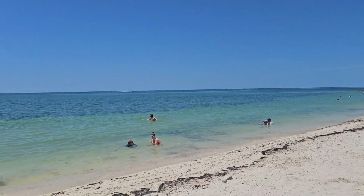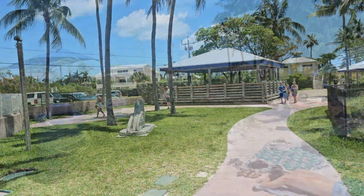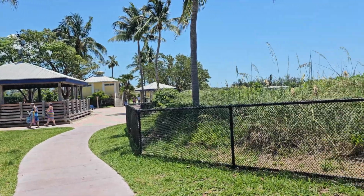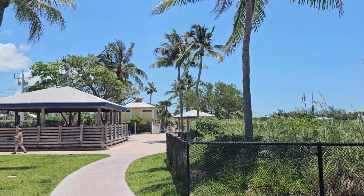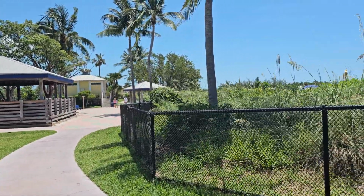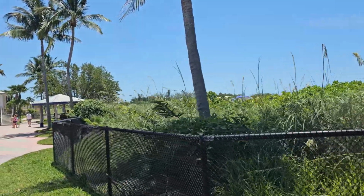Oh yeah, this is a wonderful beach. I love this beach. Yeah, beautiful playground, beautiful beach. Everything's so nice, manicured, well kept. Great place to bring the kids, bring the family, enjoy a nice dip in the water.